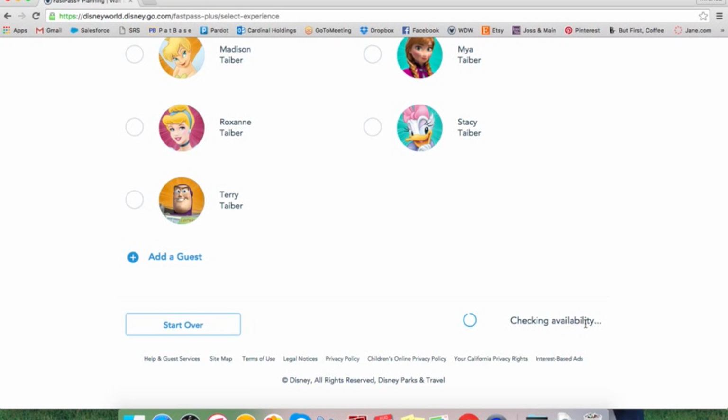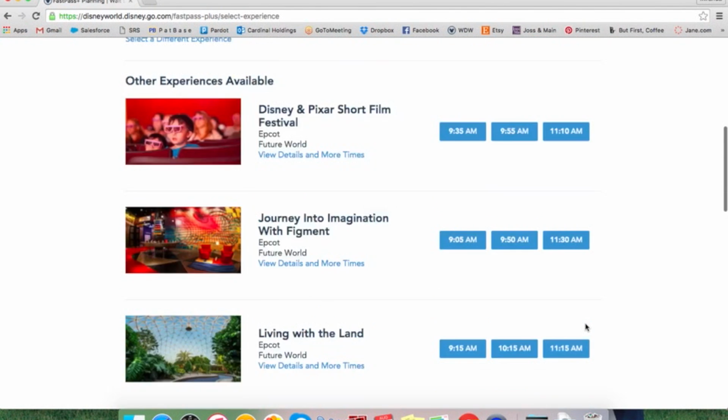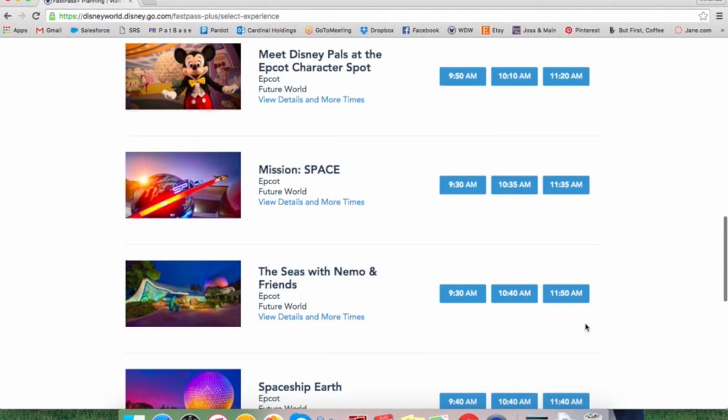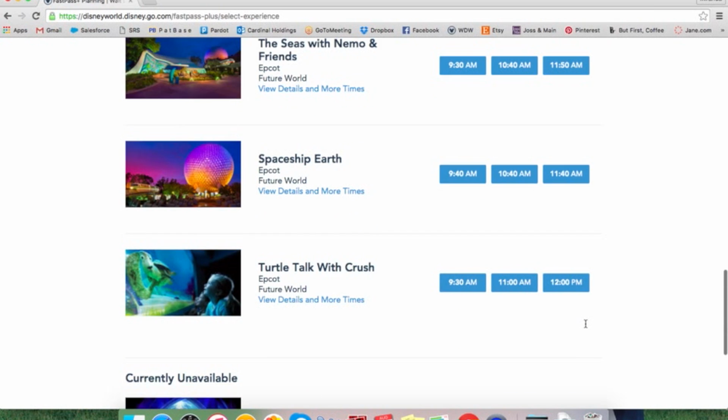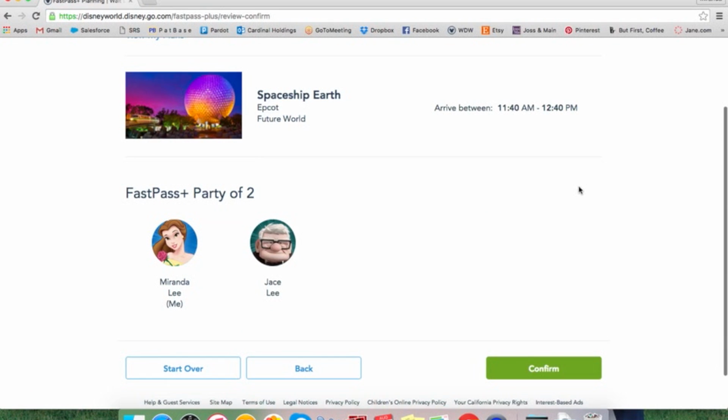Now I still have one more to make, so I'm going to continue on that same day. Still me and Jace. Next. Now I have those 2 for the afternoon. Let's see if we have anything for the late morning. I like Spaceship Earth. We'll do Spaceship Earth at 10:40. How's that? And confirm.